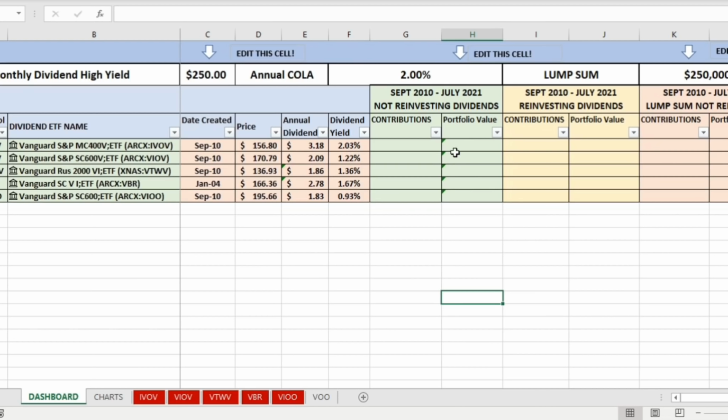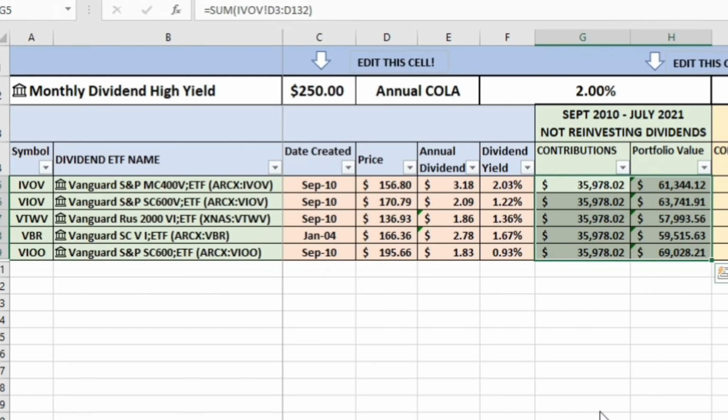First, we'll look at this first one where we're not reinvesting any dividends at all. In this scenario, the top portfolio value after this time frame, just about 10.5 years, is by far $69,000 with VIOO, the S&P Small Cap 600 ETF, followed by $63,000 for Small Cap Value. Then at $61,000 the Mid Cap 400. Then at $59,000 we have VBR, the Small Cap Value, and lastly $57,000 with the Vanguard Russell 2000 ETF.